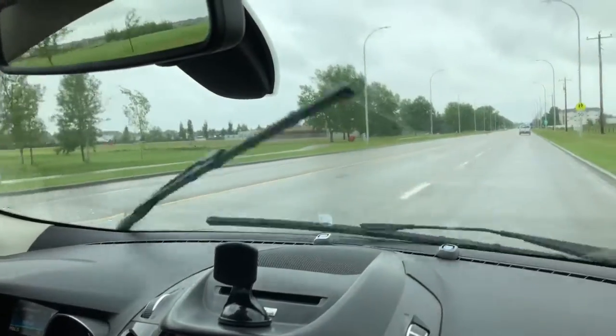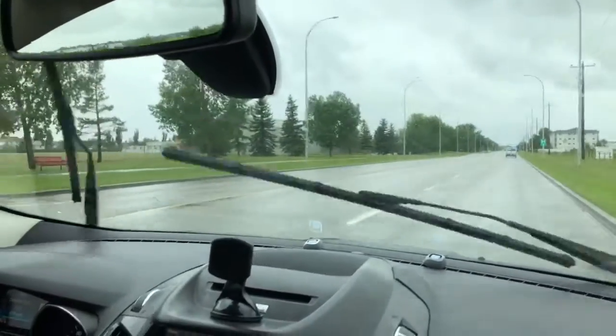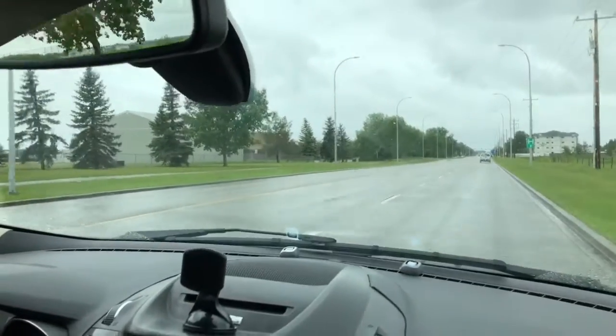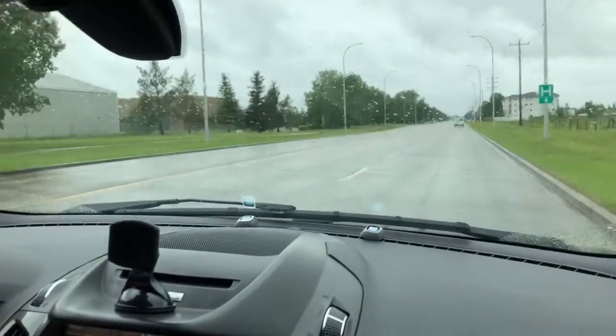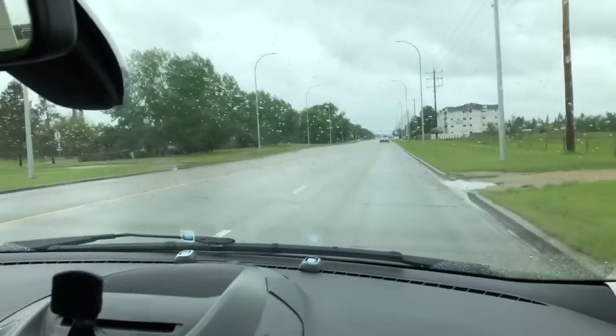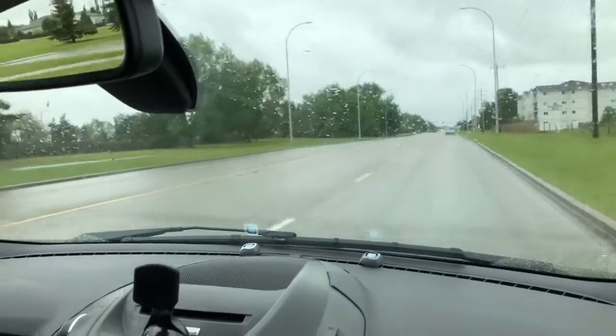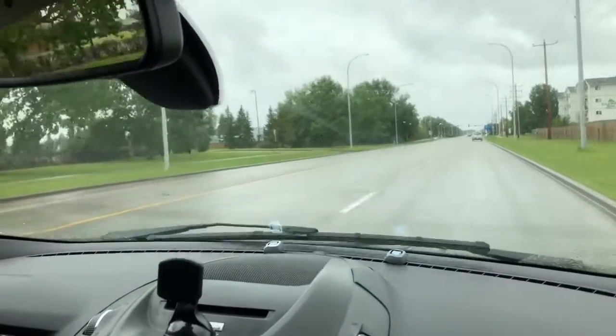So if you find the wipers annoying, you can turn them down a notch. There you go. You start hearing that whoop, whoop, that means the wipers are dry, eh?